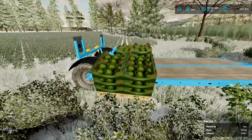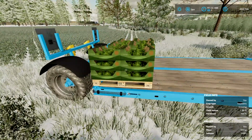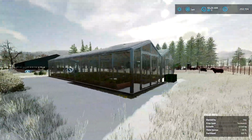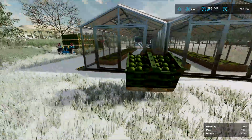Dropping us some new pallets. So we can get three across, probably maybe four along here, something like that. We've got one more pallet. Let's grab this guy and then let us see how much money we get.